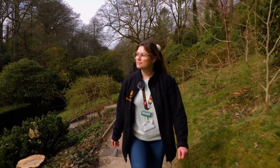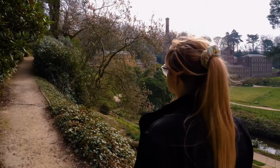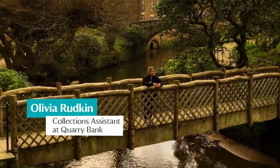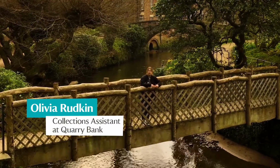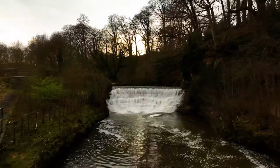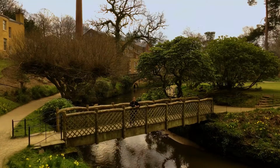We're now in the gardens around the front of the mill, and this mill was built in 1784 by Samuel Gregg, and it was built alongside the River Bollin, which is below the bridge that I'm stood on at the moment. This river enabled Samuel to build his mill, to spin yarn, cotton yarn.